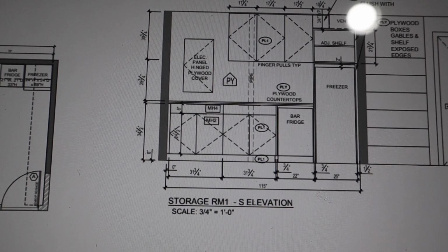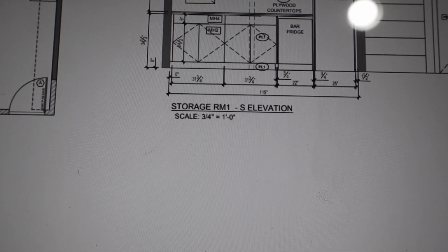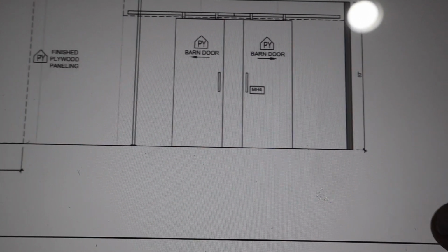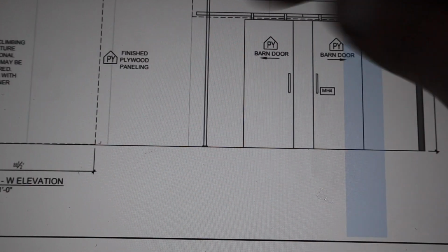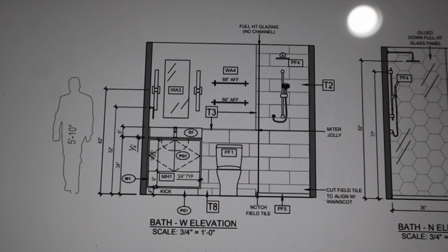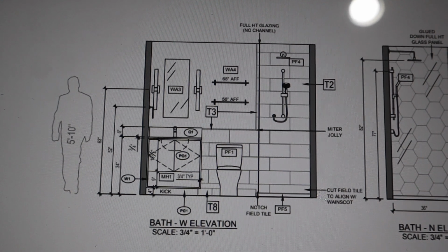This is the elevation for the cabinets that are going in the storage room downstairs. Plywood walls, as I said, with visible fasteners, 2 barn doors and plywood panels throughout. Double light hung vertically on both sides of the mirror and custom tiled shower.